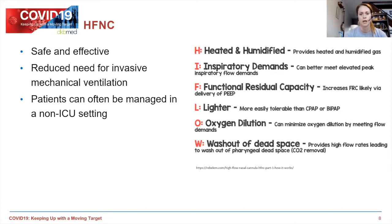And I found this really great little picture from Rebel EM that breaks down all the positive things about high flow and why we like it so much. If you just walk through it, it's heated and humidified, so the patient's not getting dried out. It lets them maintain their ability to clear secretions. The inspiratory demands of the patient are met. So it's that high flow, which you can't get on a regular nasal cannula, that makes them not feel that air hunger that they've been feeling.